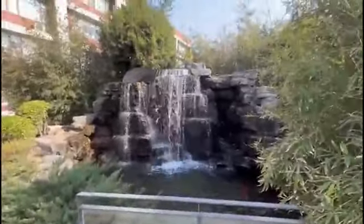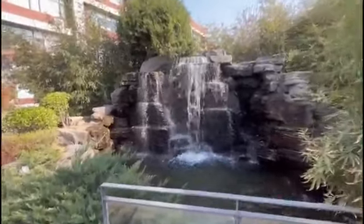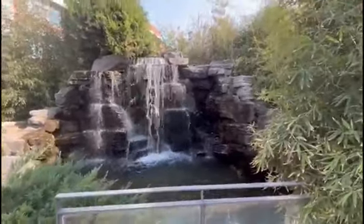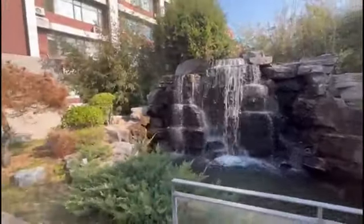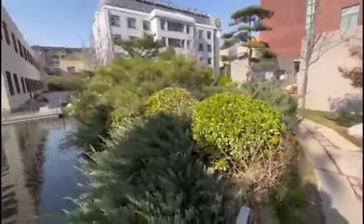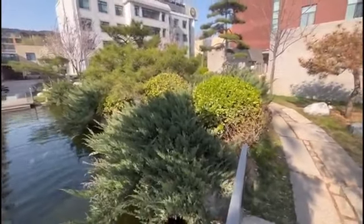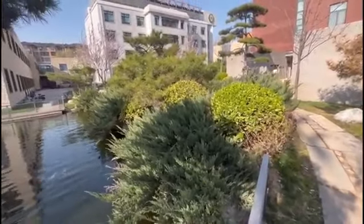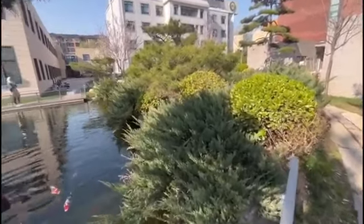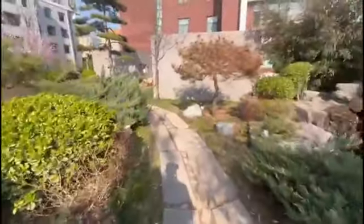You can see this is an artificial waterfall, but you think it's a natural waterfall. It's an artificial waterfall. You can carve some rock and put water pipes in it where water will be gushing out. You can plant flowers around. These days, people in the city are being deprived of the natural essence of the environment. So if you create this kind of thing, people will come and pay.